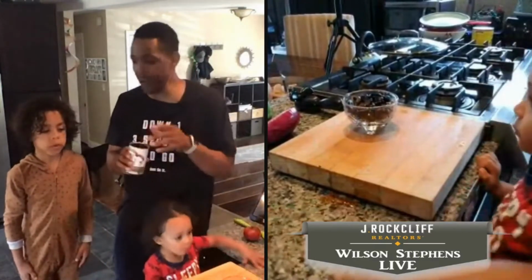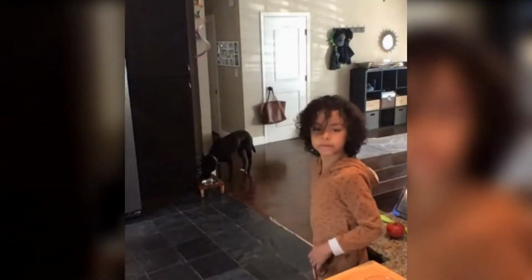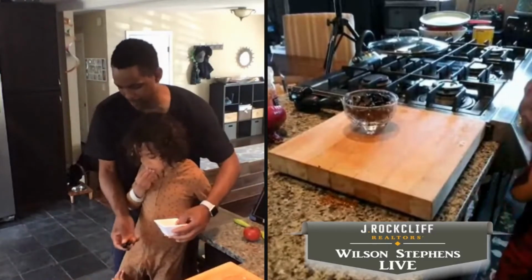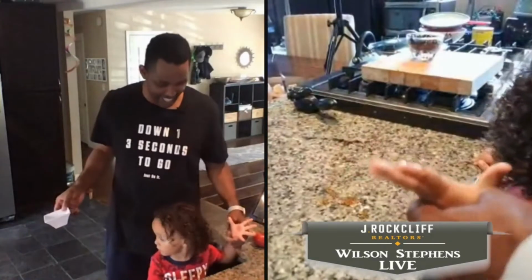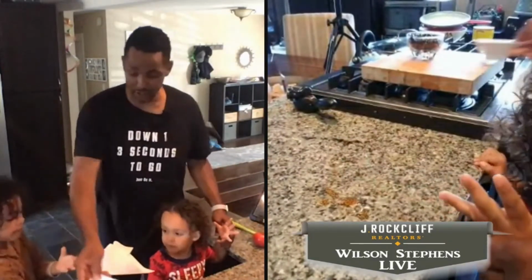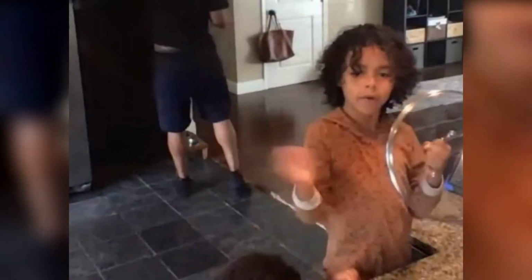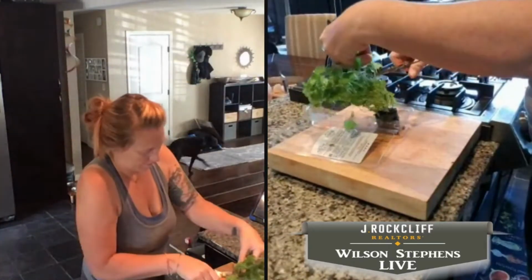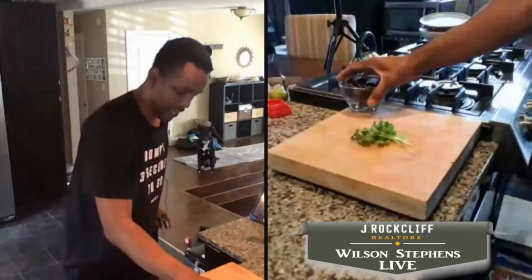All right. So now all we have to do, what do we have to wait for? For it to cook. So maybe Daddy will start cleaning up while we wait. You touch everything. We can't leave anything next to you, ever. Can you put that in the cupboard, my little helper? Alright, so we have cilantro, we have black olives.